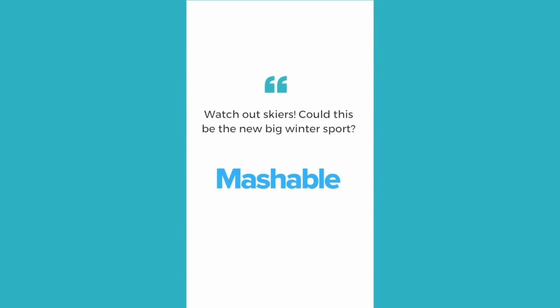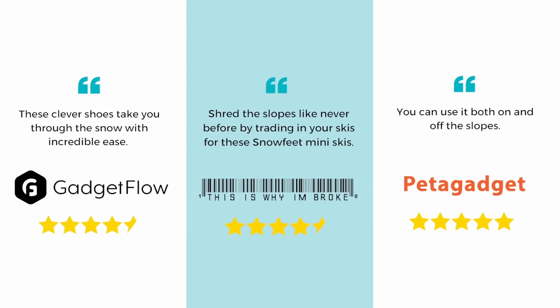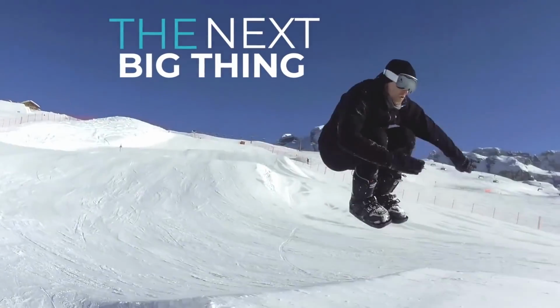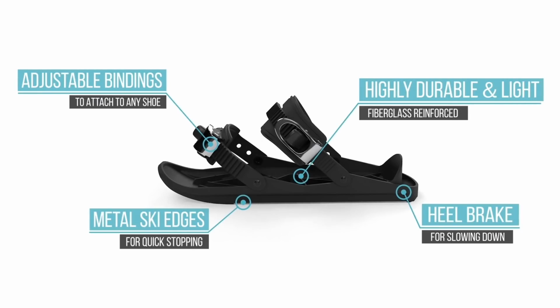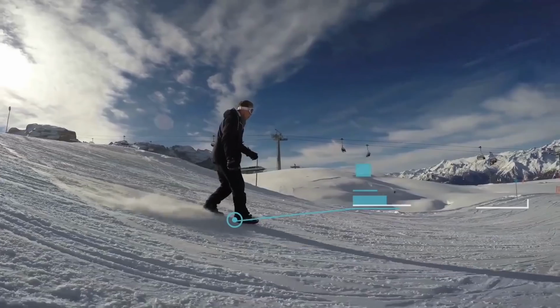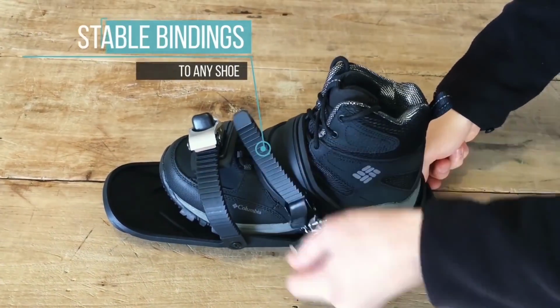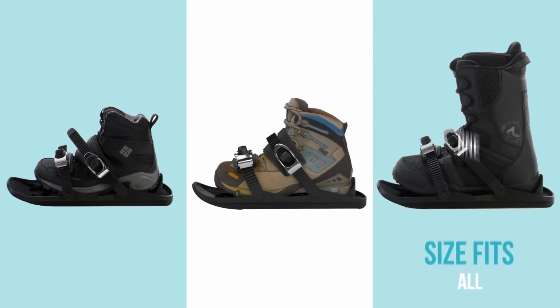Media outlets like Mashable, Now This, Uncrate, and many others are already raving about them. They also called Snowfeet the next big thing to hit the ski slopes. Snowfeet are made of highly durable fiberglass reinforced material. They've got metal ski edges for quick stopping, a heel brake for slowing down, adjustable bindings to attach to any shoe, and best of all, one size fits all.